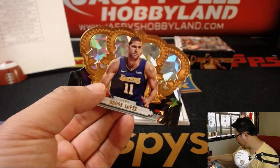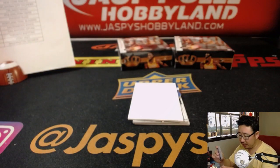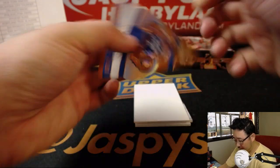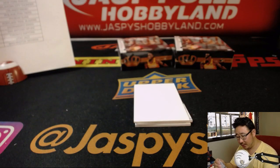And Brook Lopez again. That's 80 out of 99 on that Brook Lopez for Jeremy. Got a die cut here. And that'll be nice. Joel Embiid, 83 out of 99. Sixers. That goes to Eric Bailey.